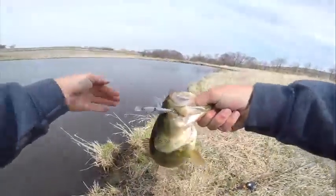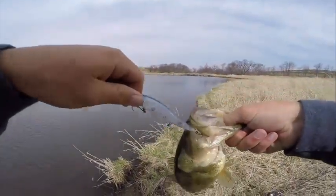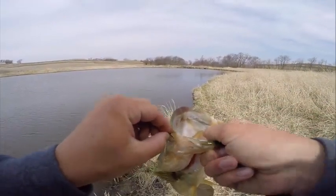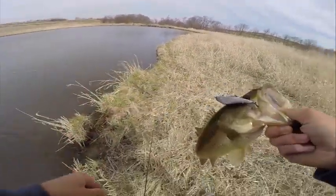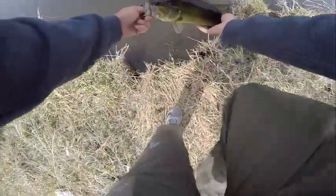There we go. Look at that. See, he didn't even eat it. He swiped at it, but those things got 3 super sticky treble hooks. It's a super important part about jerkbait fishing is sharp hooks. You have to have them. There we go. My first jerkbait fish landed. See, buddy.